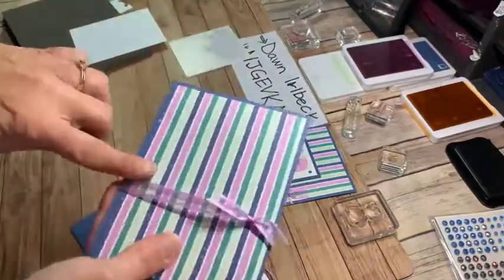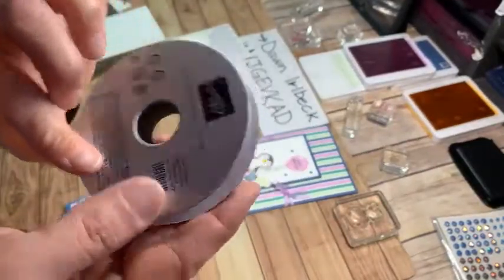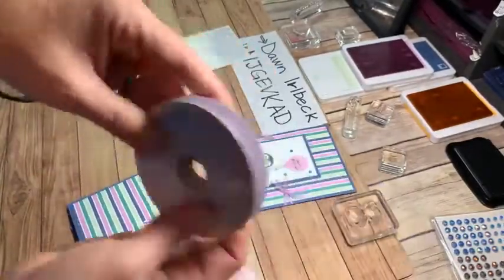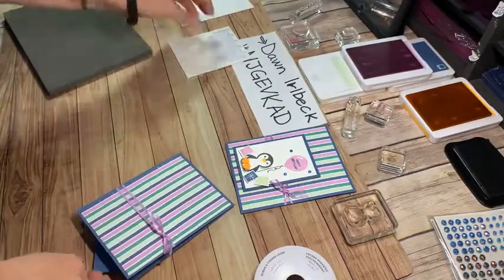And this ribbon is the Fresh Freesia Open Weave ribbon. Like I said, it's one of the In Colors, and all 5 colors come in this open weave, which is really pretty, really thin. So it's really easy to layer and not have it be too bulky.